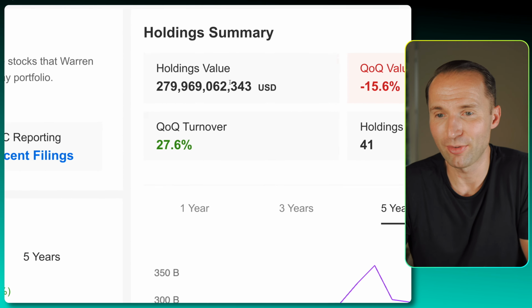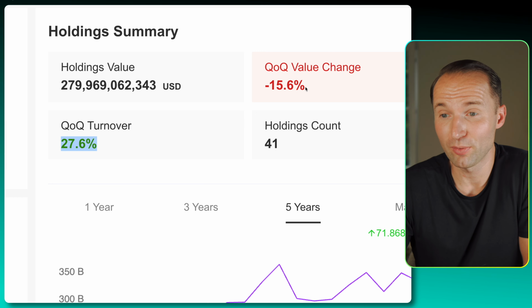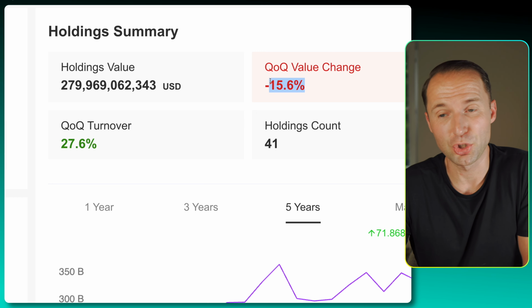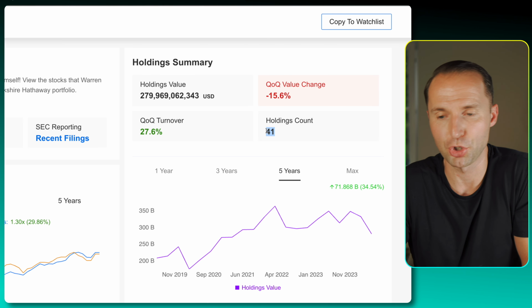You can see over here, first of all, the holding summary, which obviously is a massive number of $279 billion US dollars. You see the quarter-over-quarter value changed, so the total value of it actually dropped by quite a bit, by 15%. And in total, he is holding 41 companies in his portfolio, or Berkshire Hathaway portfolio.